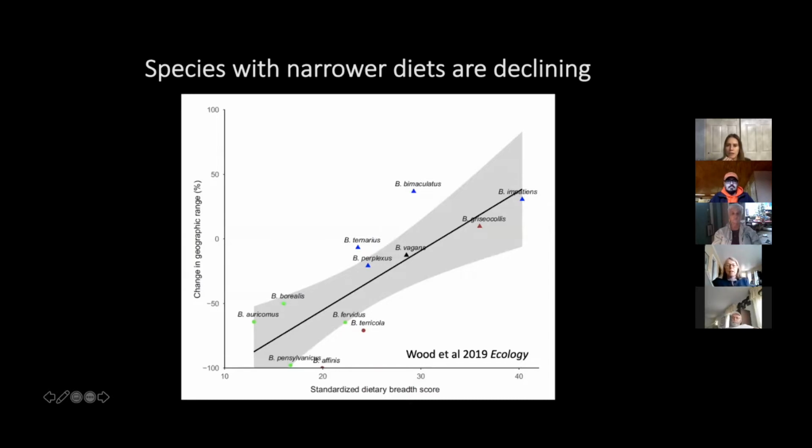One of the other things that we find is that species with narrower niches or narrower foraging breadths are declining and are less likely to be supported in urban environments. This figure from 2019, a paper by Wood and colleagues, looks at the standardized dietary breadth score. Basically, how generalized are they? Do they go to lots of different kinds of species, or just a narrower subset? Bumblebees in general are more generalized than, say, a hibiscus bee, which is very highly specialized, but they still vary within the group in how specialized they are.